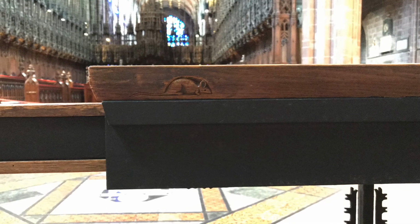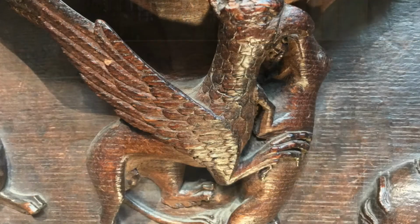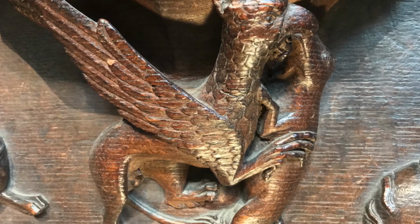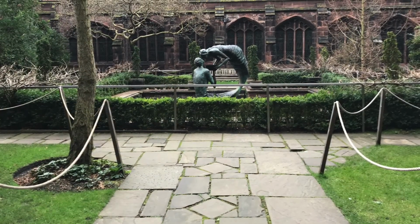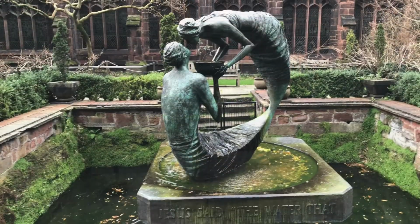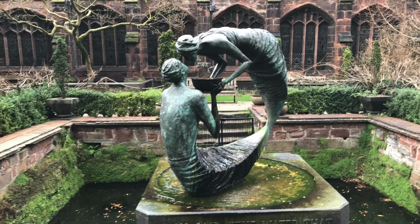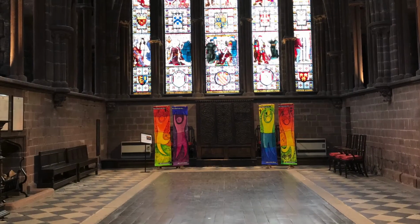Well, I hope you enjoyed our story of Anselm the Mouse and the Pig and the Griffin, and you go into the cathedral to find them for yourselves. While you're there, have a look for our secret garden. It's called the Garth, and in there is a beautiful sculpture called the Water of Life. We still have some of the monastic buildings.